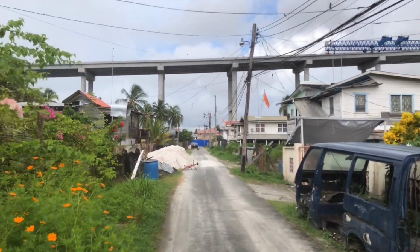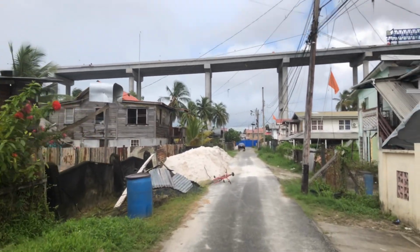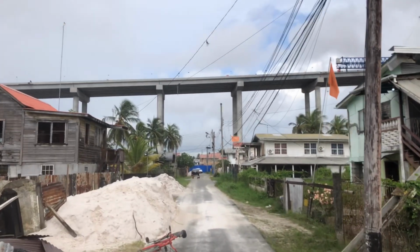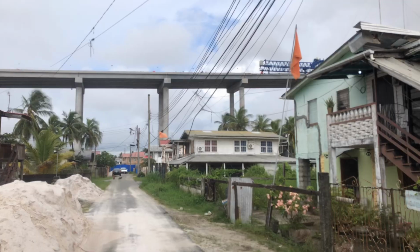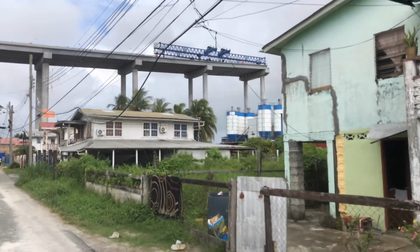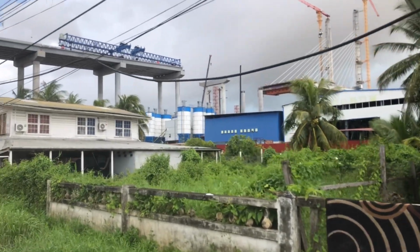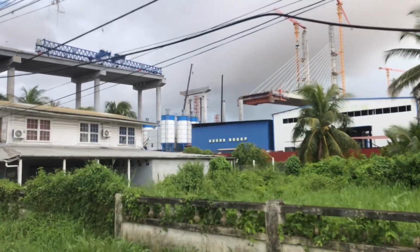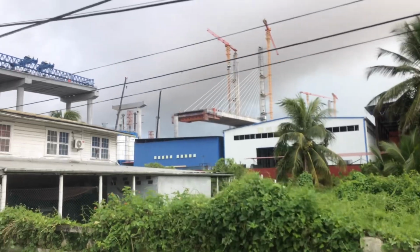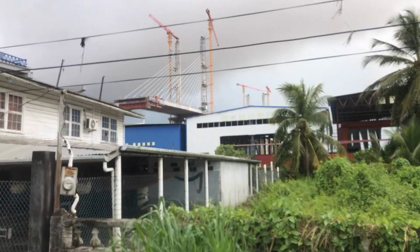So the first time I used this street to take a look at the bridge, there was a neighborhood, several houses that were in the path of the bridge and were going to be acquired by eminent domain. Those houses have been removed, but I think a few of them still remain. I'm interested to see. There's a pretty expensive property right at the corner underneath the bridge, and I want to see if they actually did remove that house.